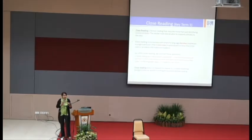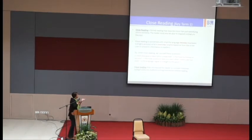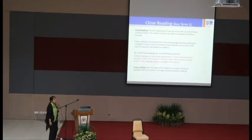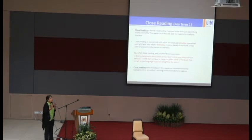Okay, close reading. What do you see there? It is a formal reading that requires more than just identifying words correctly. You must be able to respond to the text critically. So close reading is about language, which denotes, expresses outright, and what it connotes. Now these two words, denotes and connotes, are very important. Denotes is very explicit. Straight away when you read, you will understand what it means. Connotes has a double meaning. Are you all aware that connotations always have double meanings?